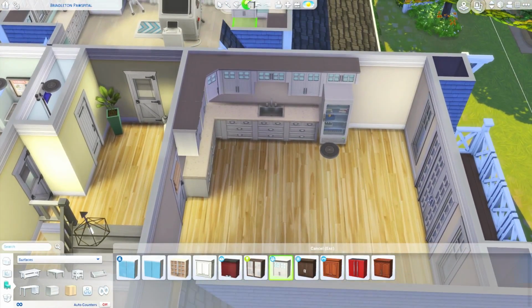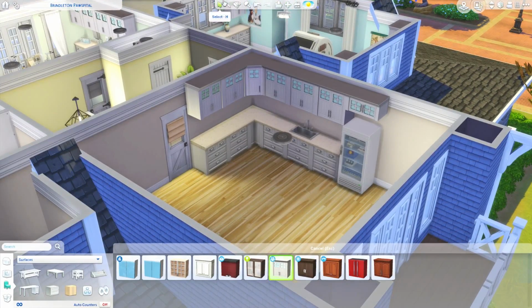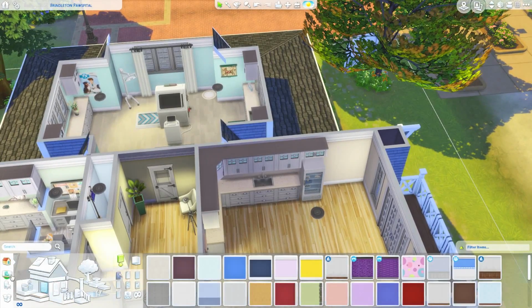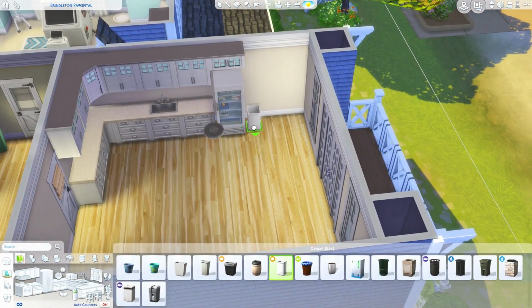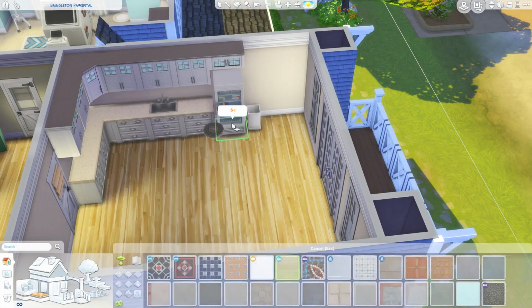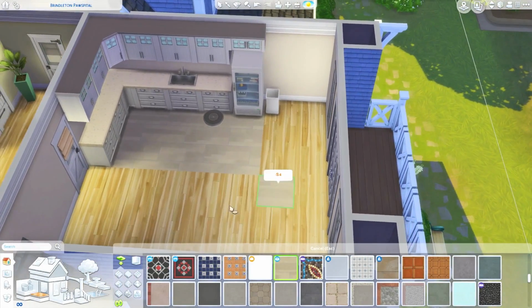Okay, I think that's a good size for the kitchen. Actually, let's just stick that cabinet in there. That works. And also, we should get a trash can here. So in here, I'm just going to stick one of the regular ones and not the fancy money-making trash can, so that can go over there. And I also wanted to put some tile in. So I'm not sure how this is going to look next to the wood, if it's going to look weird or not. I think that actually looks fine.